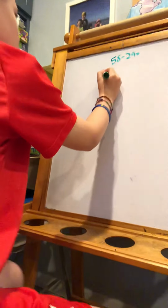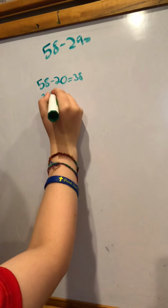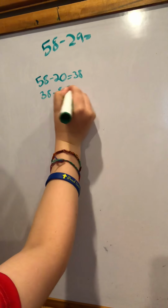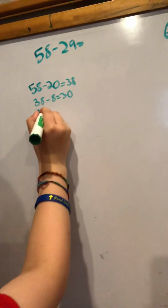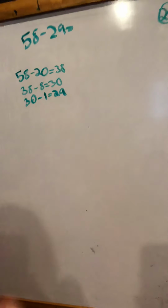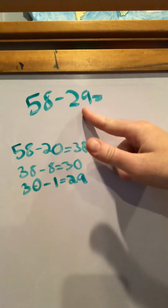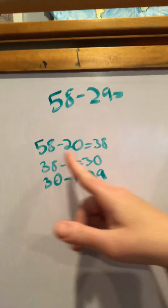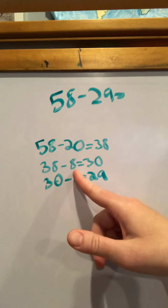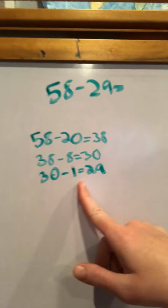Okay. So what I did is 58 minus 20 equals 38. And then I did 38 minus 8 equals 30. And then I did 30 minus 1 equals 29. Okay, excellent. Think about at home if you did something similar. Patrick broke up his 29, not just into 20 and 9, but into 20 and 8 and 1. So he took away that 20 first, and then he took away that 8. My guess is because that got him to a decade number, and he thought that would be an easier way to go. And then he had just one more to take away.